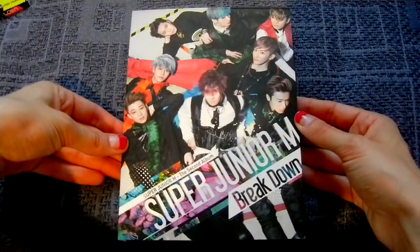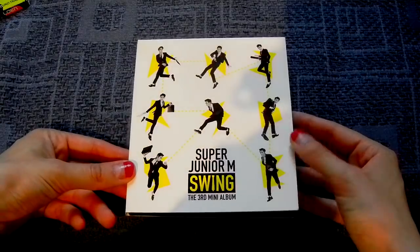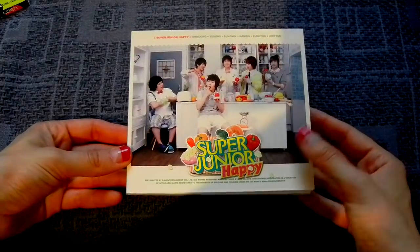Second full album Breakdown, Korean version. Third mini album Swing, again just a Korean version. Then the next subunit is Suju Happy. Their only mini album, Cooking Cooking, Korean version.